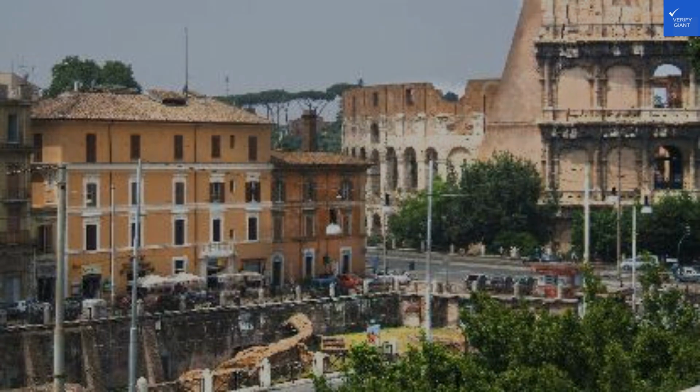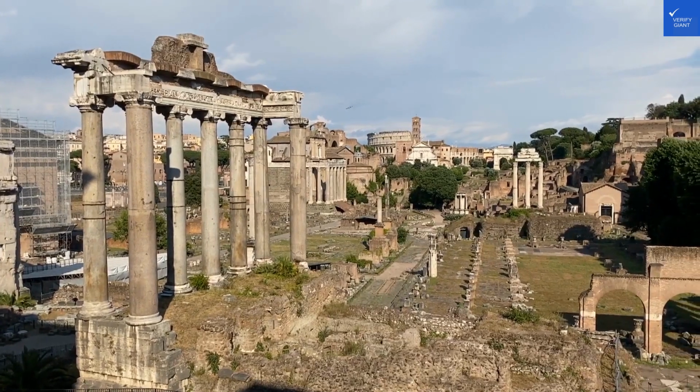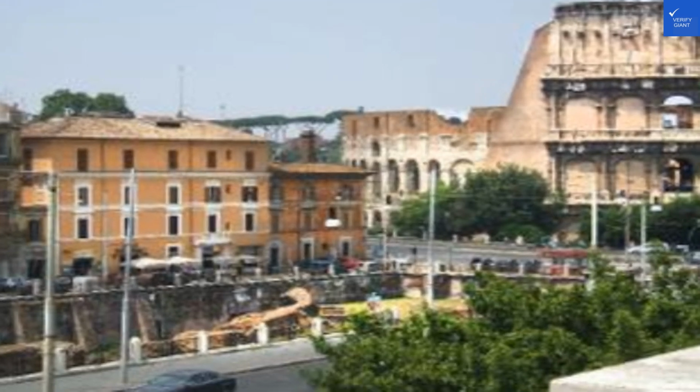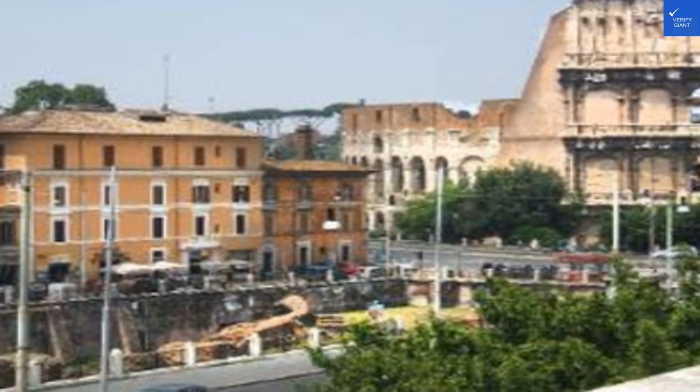Now, the rooms. They're clean and comfortable, but if you're expecting a suite fit for an emperor, you might be disappointed. It feels more like a cozy Roman apartment rather than a luxury escape. I'd rate them a solid 6 out of 10.